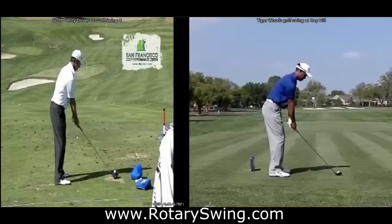For those of you who have trouble getting stuck on your downswing, hitting big blocks to the right or snap hooks to the left, we're going to go over that. This is going to be a very helpful video for you to stop getting stuck and to understand just what getting stuck is.